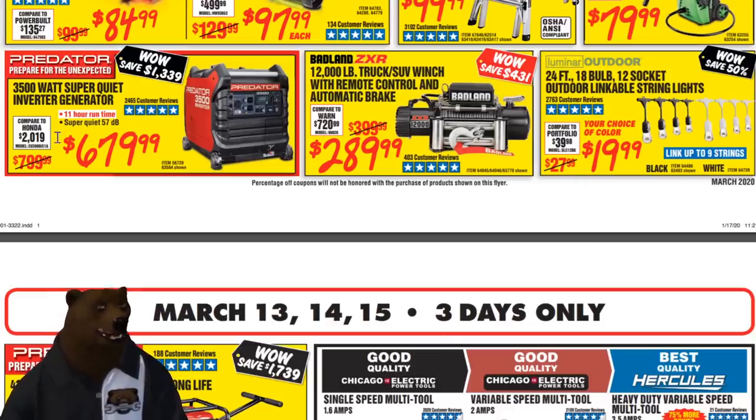The Predator's inverter generator, $679. If you need a 3,500 watt generator and you want it to be quiet, like camping and stuff like this, the Predators are quickly replacing the Hondas when you see out at the local campsites. Used to be I'd go around and I'd see Honda generators everywhere. Now everyone's got the Predator. It's amazing how in just 1 year they kind of replaced all of them.